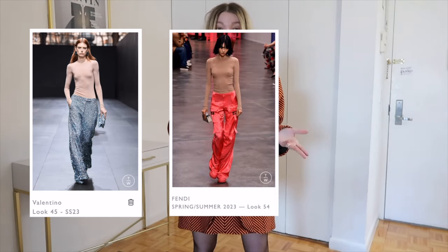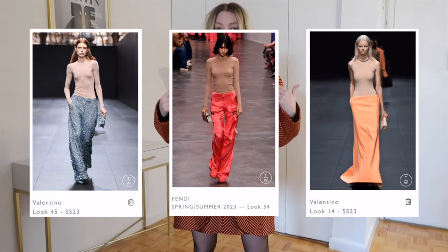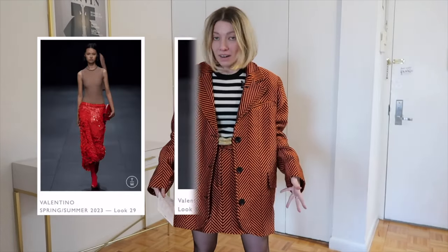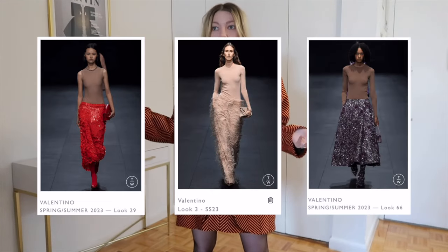That's right. First of all, let's take a look at the runway. My favorite looks are coming from Valentino this season. I absolutely love how they styled the naked, the nude bodysuits with the other pieces on the bottom. Today we're gonna look into something that you could just go to the store, buy and wear right now, unless you already have it.